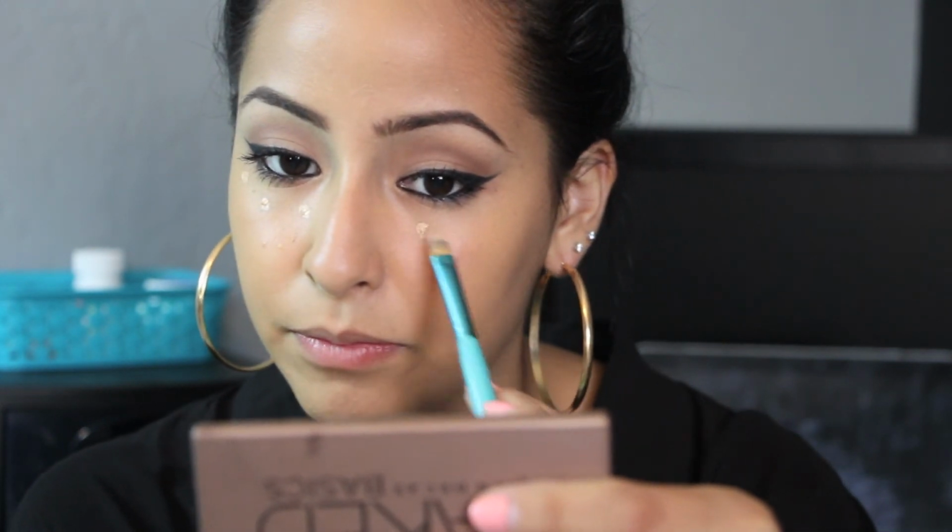So what I like to do is I take it and I just dab, dab, dab. 3 dots, that's it. A little bit more and I just dab, dab, dab. Alright? So that's the TiffanykaeYT one. As you can see, I dabbed.